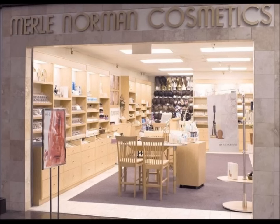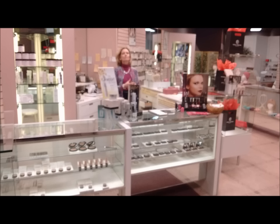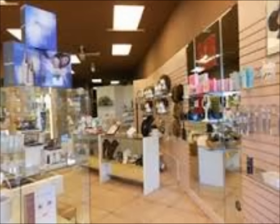You can only purchase Merle Norman cosmetics by going to the store. Although they will mail them to you, you have to order them through a particular store, and there's nothing like going to the store. I went to the Leominster Mass store, located in a little outdoor shopping center, and it was chock full of goodies, from wigs to brushes to nail polishes and all of the inventory of Merle Norman.